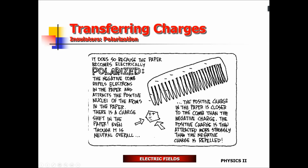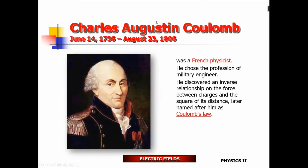Why not? I mean, the paper is neutral, it's got the same amount of positive and negative charges. So why is it that the attractive force is larger than the repulsive force? Why is it that the force of attraction is slightly larger than the force of repulsion? All right, the guy who was able to answer that question was this guy. His name is Coulomb. Kind of looks like Washington. This is probably the fashion of the day. This guy is a Frenchman, a French physicist. Charles Coulomb is the guy who was able to answer it.